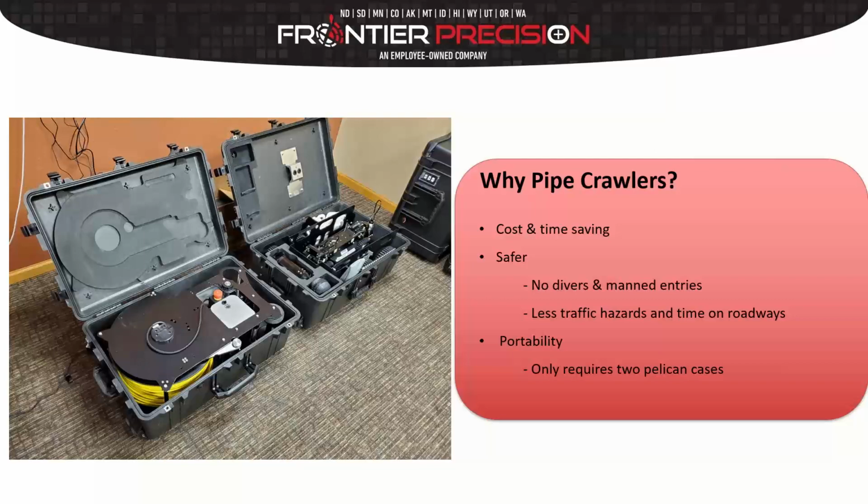Then we also take out the traditional methods such as excavating, draining, or decommissioning, or unsafe methods like manned entries. In the US every year, roughly 700 men and women die from road work. So this also keeps your crews off of the road for less time, so those inspections are a lot shorter. Then finally, portability. Traditional methods require trucks or trailers to use a CCTV unit, such as a pipe crawler. And with these units, as you can see on the left there, it's just two Pelican cases, allowing for a lot easier portability and a lot less manpower needed to run them.